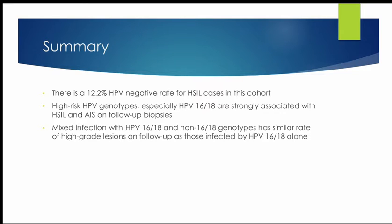Mixed infection with HPV 16-18 and non-16-18. So there are some patients that actually have multiple different strains of HPV. So in those patients that had mixed infections with your 16-18 and your non-16-18, we wanted to look at whether or not having multiple HPV infections would cause more high-grade lesions, and it made no difference compared to those that just had 16-18 alone.